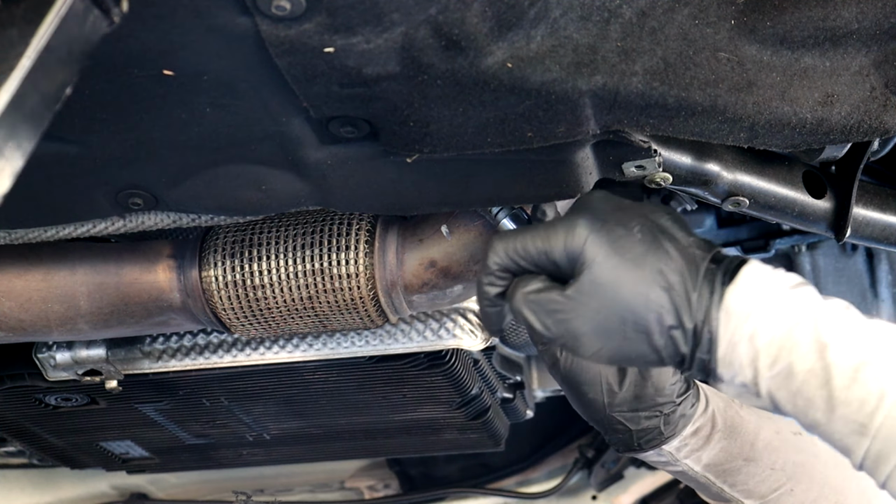Alrighty, so I have finished putting in the stock catalytic converter. As you guys can kind of see down there, I got the O2 sensors connected and everything is put together. And honestly, it was very easy reinstalling the stock catalytic converter. I was expecting it to be easier anyway, since I had already done this swap before when I installed the high flow cat. But honestly, it was even easier than I expected.